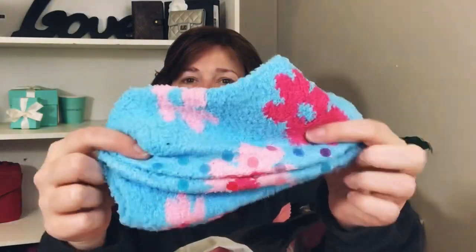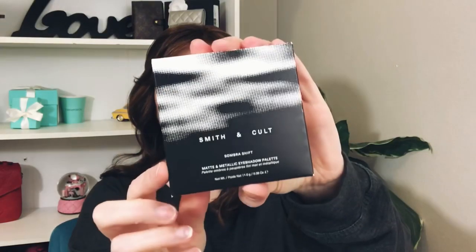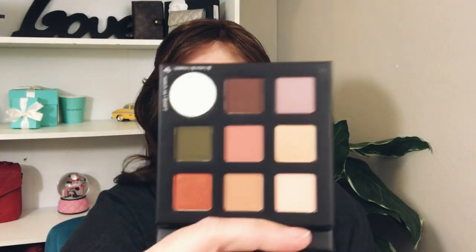How cute is that? Oh, cute, a little pair of socks. Cozy socks. Okay, I think this is the last thing. First of all, we have the Smith & Cult. I think I've had a lip gloss from Smith & Cult, and I've had a nail polish, but I've never had an eyeshadow palette. So this is in the color Dusk Blaze. That's pretty. Those are pretty colors. I think you can do a lot with those.